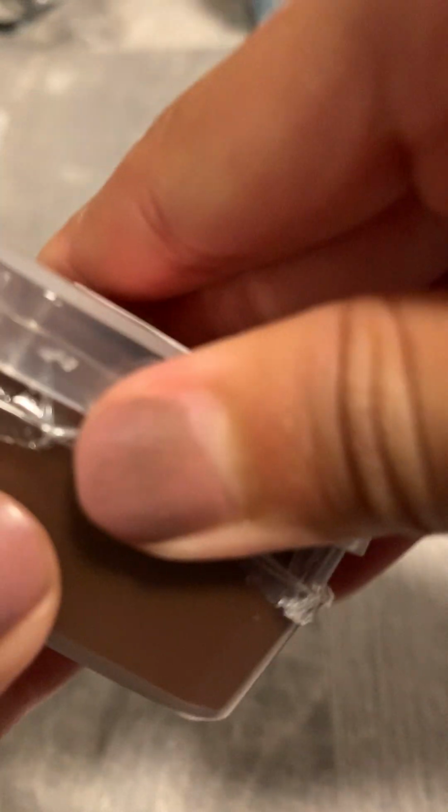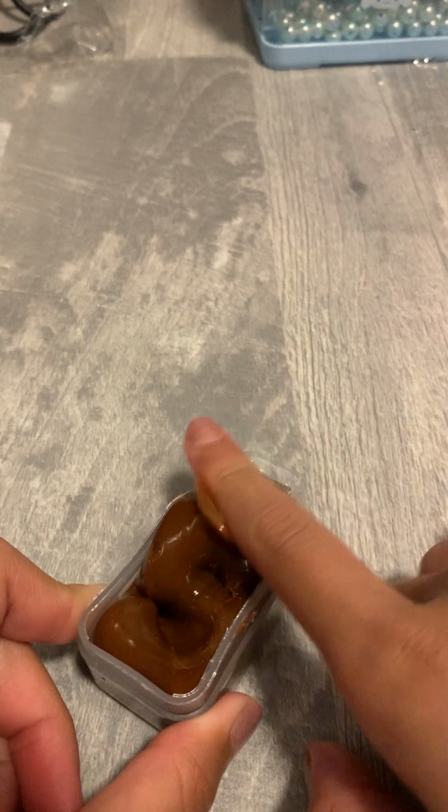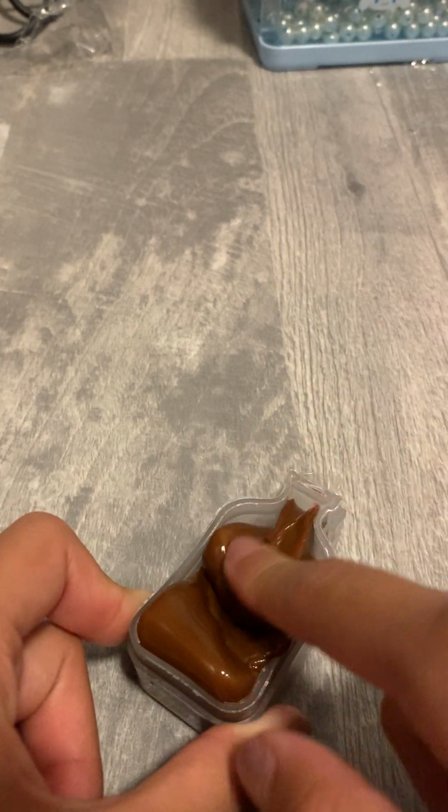Looks like a thick and glossy so far. Yeah, this is definitely a thick and glossy. Unless it's a clear, I'd be very shocked. I'm gonna smell it first this time. Oh, yes, this smells like... Wait, this actually smells like chocolate for some reason. This definitely smells like chocolate.